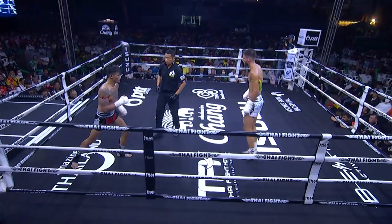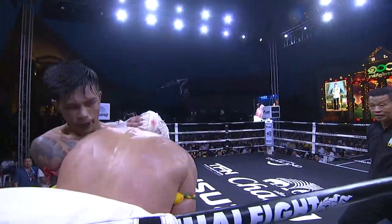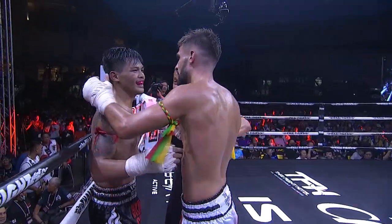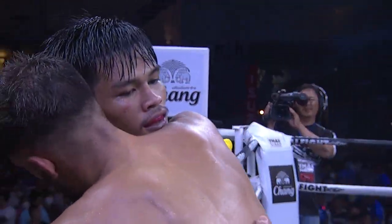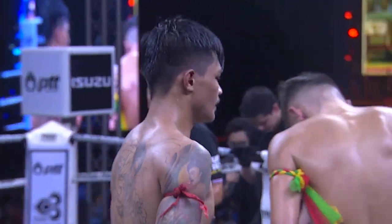Saensuek's going to move forward. He's going to try and cover up and throw one big shot and try and knock out the Thai. Easier said than done. End of the third and final round. A great contest to start the festivities here at Thai Fight. We will go, of course, to the scorecards for a decision.